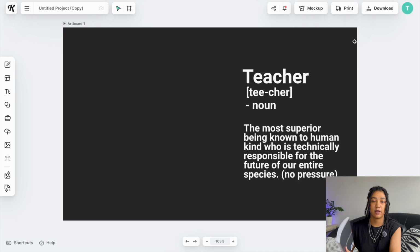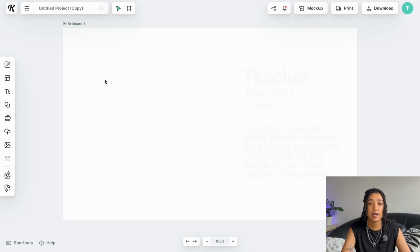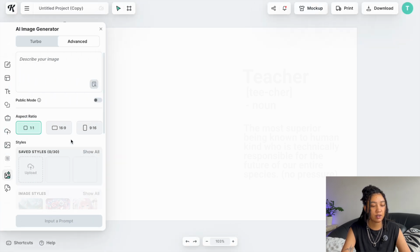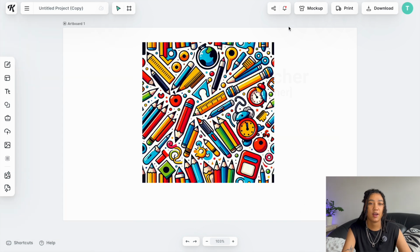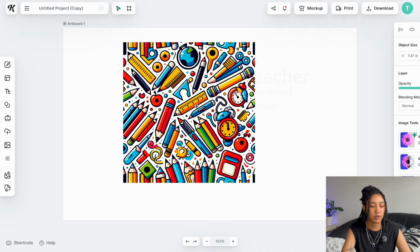So this is a book cover that I created for this teacher planner, and I'm going to go ahead and delete the actual design. That way we can start fresh. Okay, so I have the design deleted, and now I want to create a background for this teacher planner. So right here on my toolbar on the left hand side, I'm going to go down to image generator, and I'm going to use KITTL's AI image generator to generate a background for my teacher planner. All right, so this is an image that KITTL generated for me, and I think it's really cute. So now I'm going to expand it.